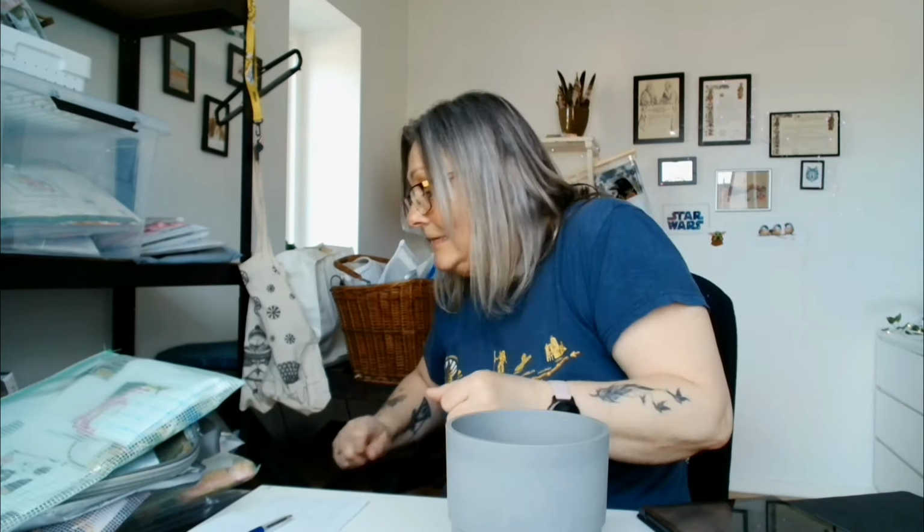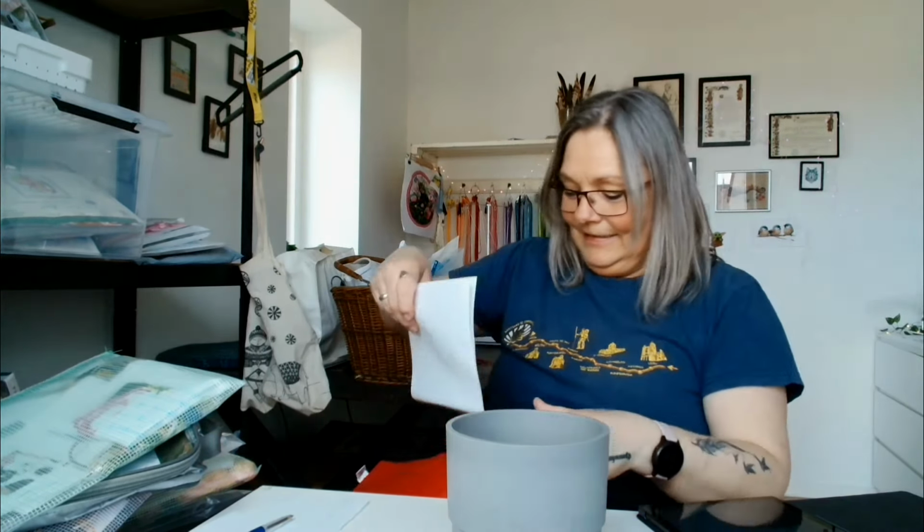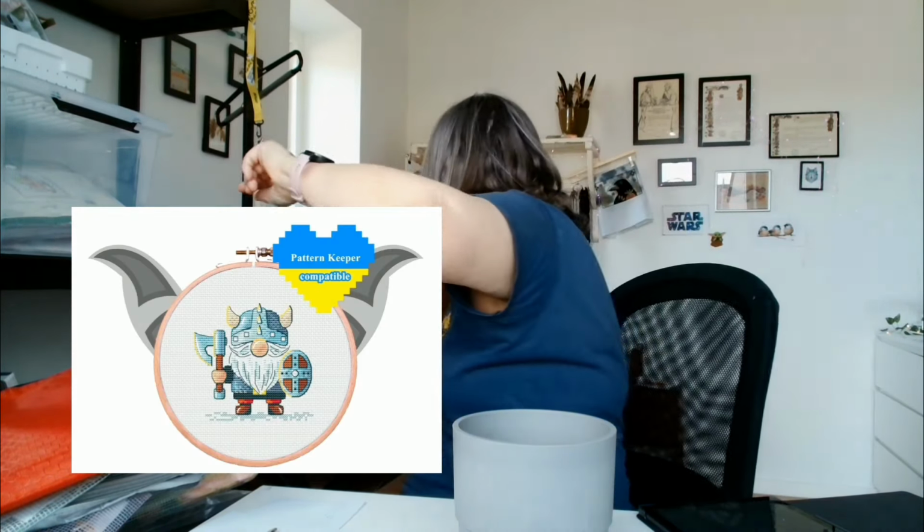What do we have here? 16. That is Mini Beloved. Going to start my Heaven and Earth. So let's dig in some grays and blacks and... interesting. Mini Beloved. 7 have we picked now, so no, 8 is number 21. Viking Gnome. Okay, so let's move on with that one.